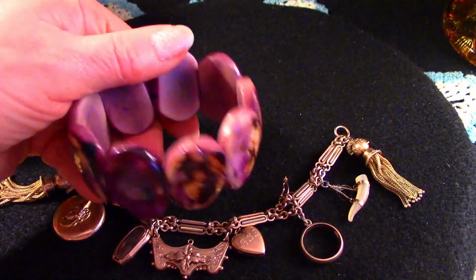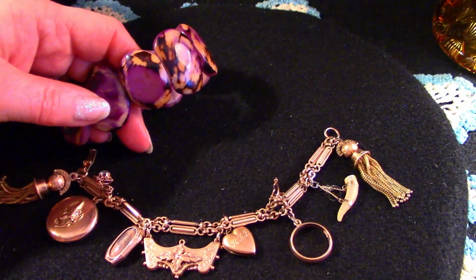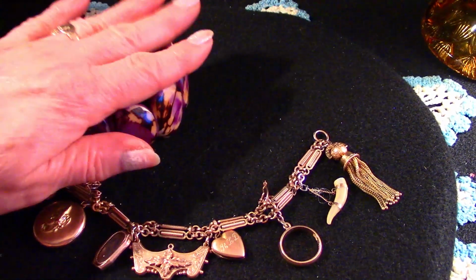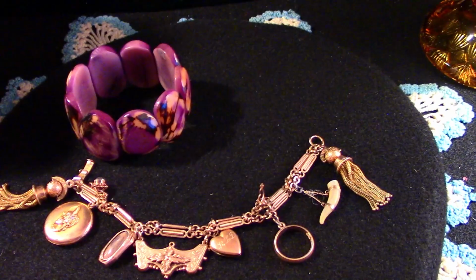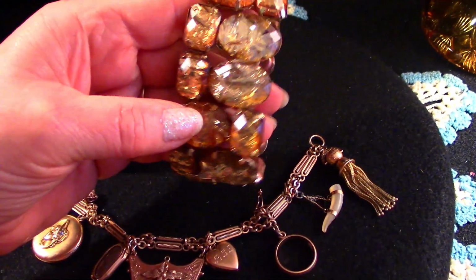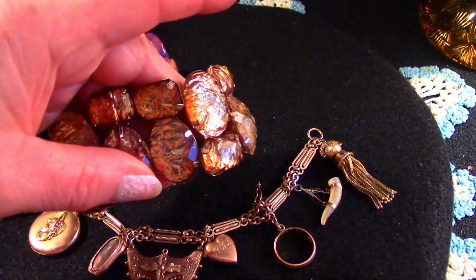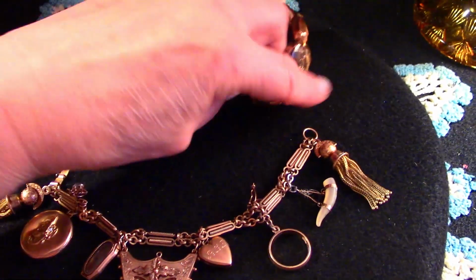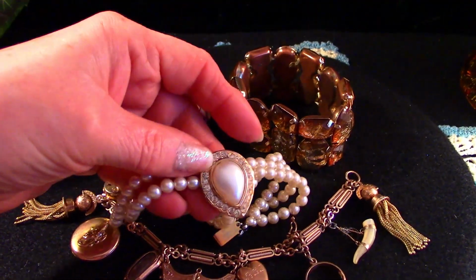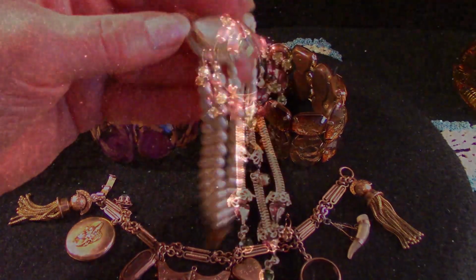These are some acrylic bracelets that I picked up. My mother was very fond of these when I was growing up. She liked the wide band bracelets. I wish I had some of her bracelets, but I don't anymore. I don't know how vintage this one is, but it had that 60s look, and so for $1.50, I grabbed that as well. Here's a little vintage pearl bracelet, not real pearls, but just fun to wear.